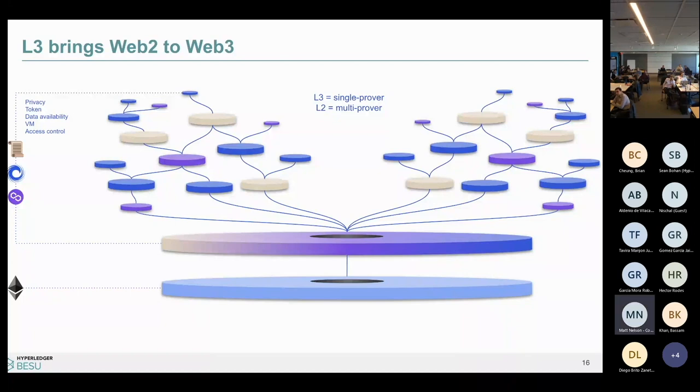Sounds like the app specific sequencer is going to generate some serialized proof for that rollup. They have some other transactions in there that goes to layer two, sounds like. Mm-hmm. The layer two verifies that proof. Is that how it works, or?